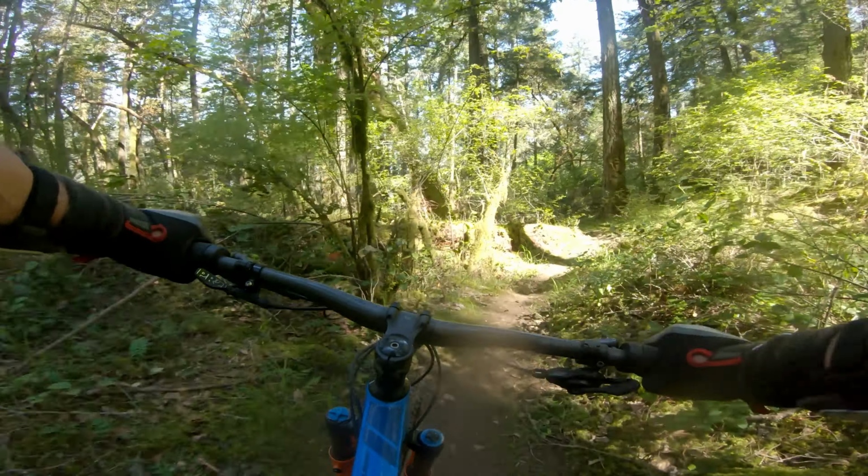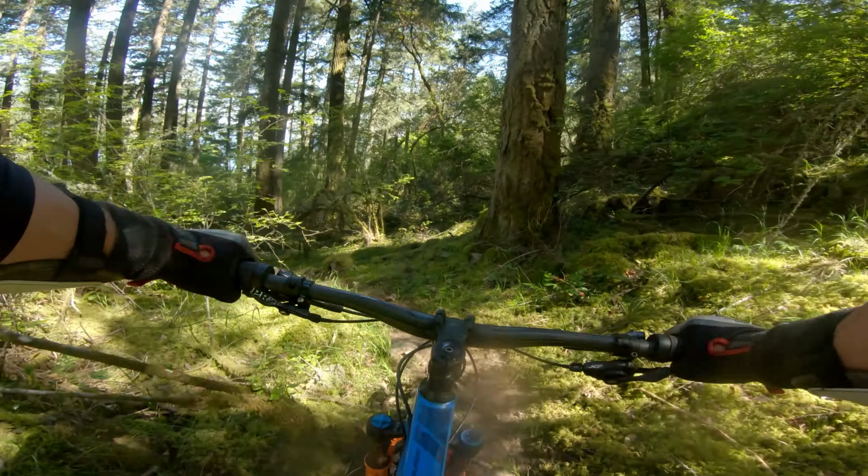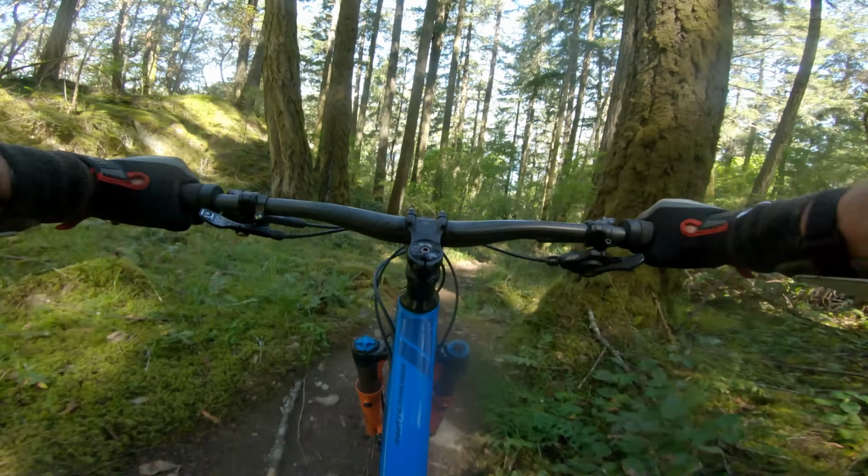And I think this is a new little bypass. I went left last time, and they both come to the same place. This is actually somewhat more rocky.